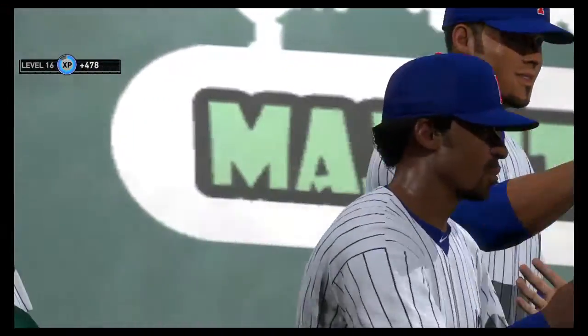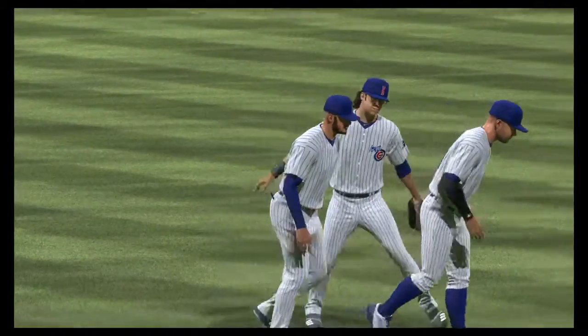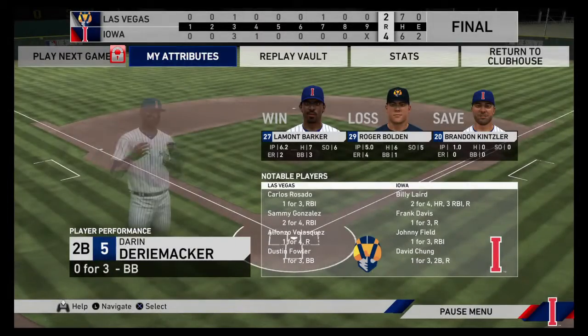Well, this one had its moments of drama and excitement. In the end, these guys came away with the victory and look on to the next one. 4-2 the final score tonight. Our Iowa final led this game from the third.